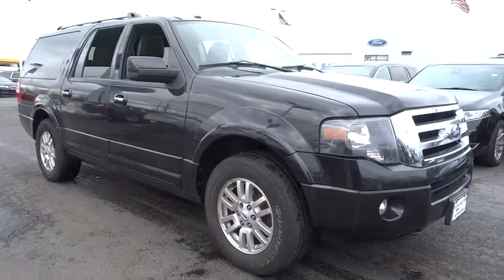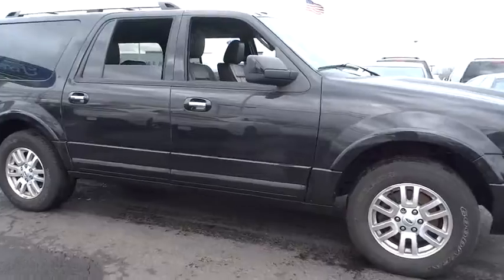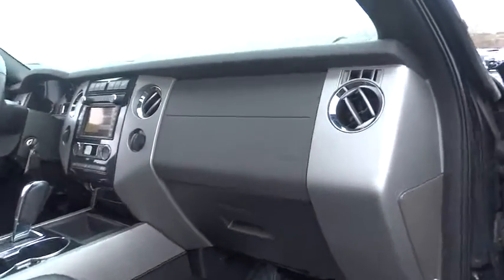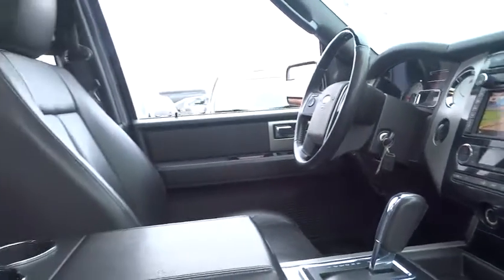The 2012 Expedition EL. This is the largest SUV in the Ford lineup with seating capabilities of up to 9 people. The Expedition EL is the elongated version of the standard Expedition and offers generous cabin space, aggressive looks, and outstanding towing capabilities. This vehicle has less than 40,000 miles.